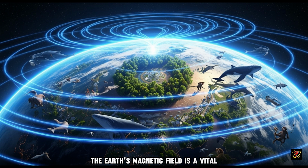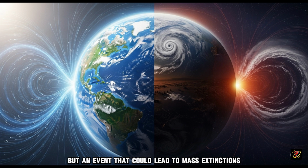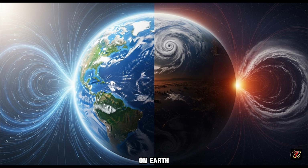The Earth's magnetic field is a vital biophysical structure that protects life from harmful cosmic agents. The loss of the magnetic field would not be a mere physical change, but an event that could lead to mass extinctions, severe climate change, and redefine the entire evolutionary mechanism of life on Earth.